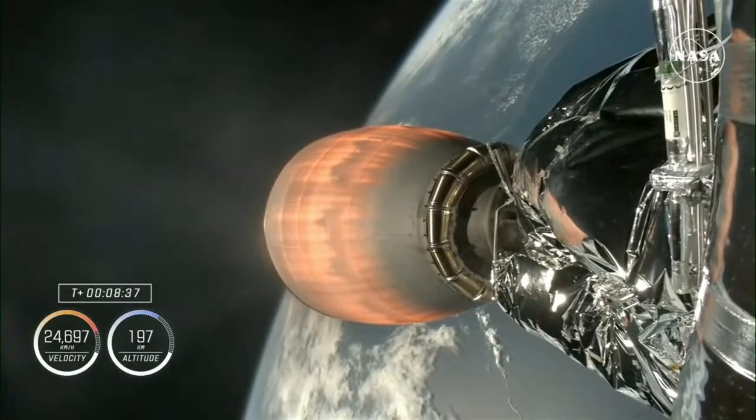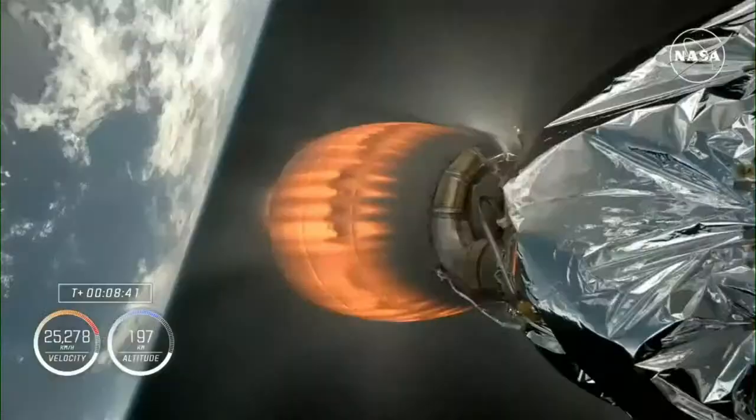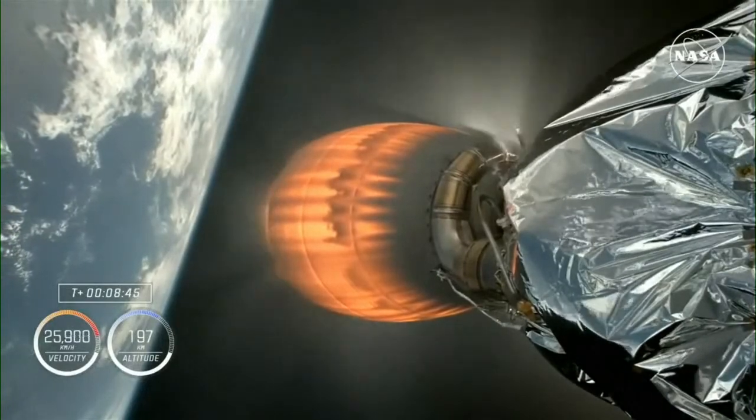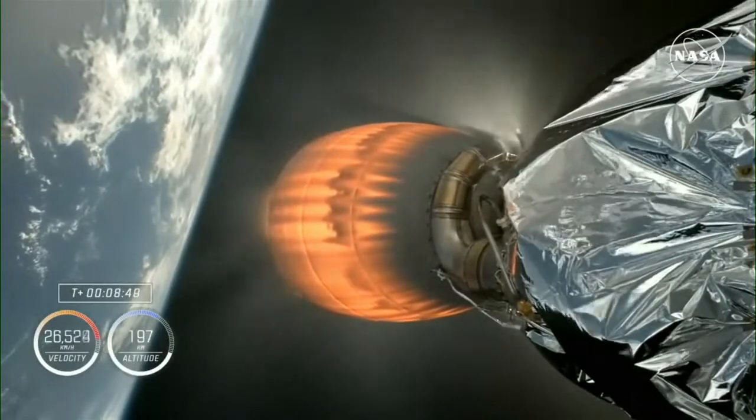Shannon. That call. Copy, Shannon. That call is for Shannon, Ireland. That would be the abort zone if we were to abort at this point in the flight. However, we are continuing to hear good calls about Dragon's performance.